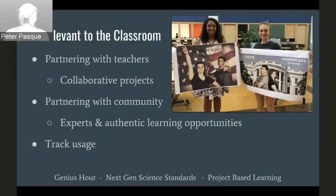So partnering with teachers on collaborative projects. You can see this photo on the slide. These girls made campaign posters for social studies class. They used the photography station in our maker space, and then we helped them out with some Photoshop skills to make some pretty dynamic campaign posters.